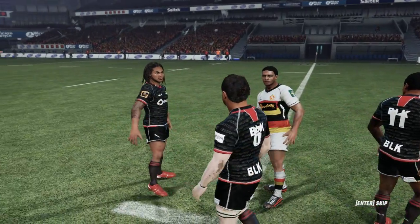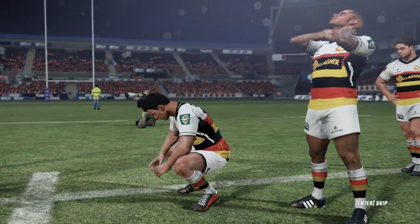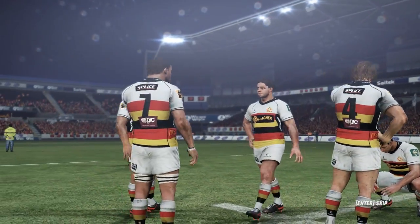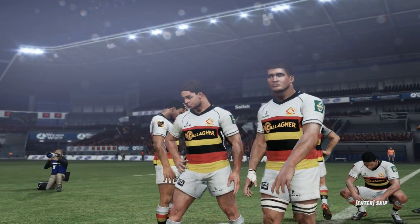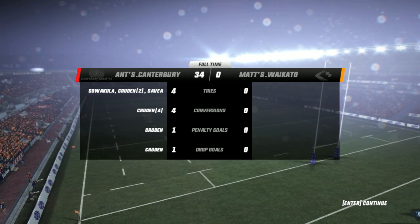It's been an interesting game here. Untroubled in the end and able to come away with a handy win. The penalty count was an issue, just too high really. They dominated possession in this game. You can see that there. Canterbury simply dominated this game from start to finish.